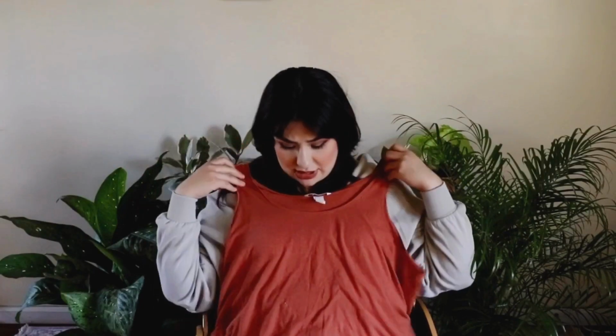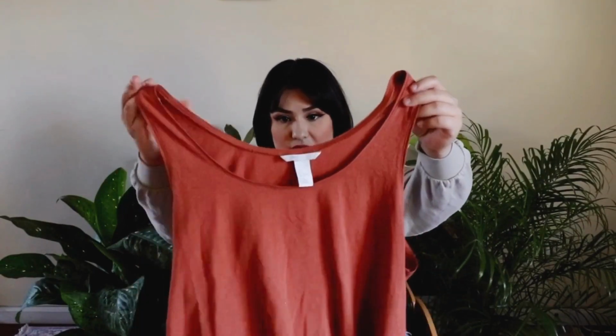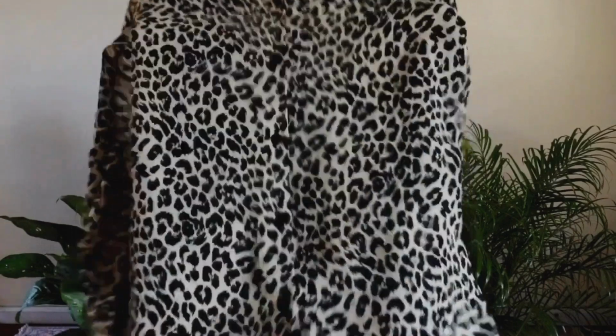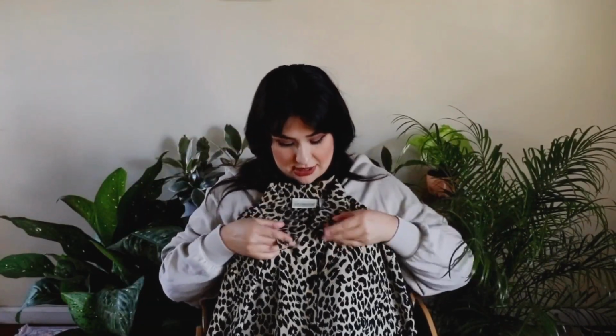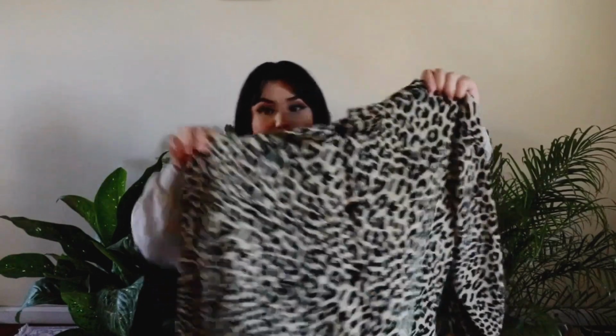This was actually really inexpensive, so I'm excited to pair this with the jeans. Next up is this really cute cheetah print blouse. It's a longer blouse. The color is really cute. It's a spiky type of color like this. It is long sleeve, and this looks really cute open with a pair of jean shorts as well. So I'm excited about this one.